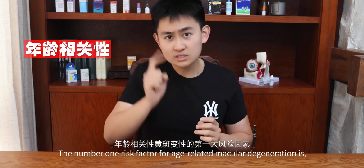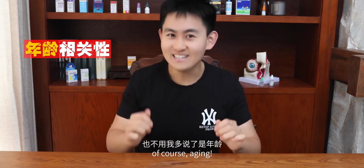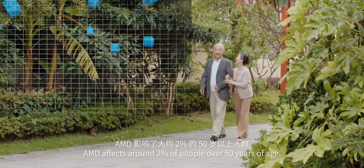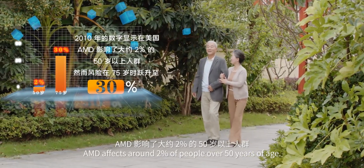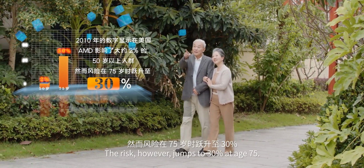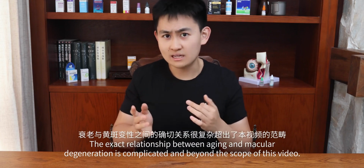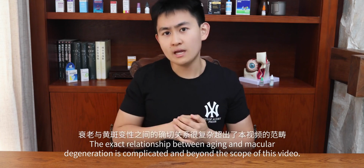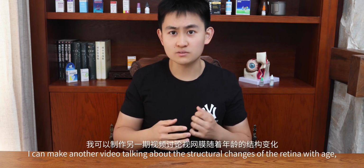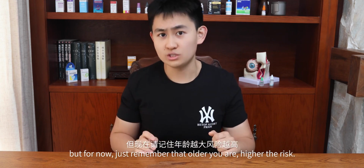The number one risk factor for age-related macular degeneration is, of course, aging. Figures in 2010 show that in the United States, AMD affects around 2% of people over 50 years of age. The risk, however, jumps to 30% at age 75. The exact relationship between aging and macular degeneration is complicated and beyond the scope of this video. If you are interested, then in the future, I can make another video talking about the structural changes of the retina with age. But for now, just remember that the older you are, the higher the risk.